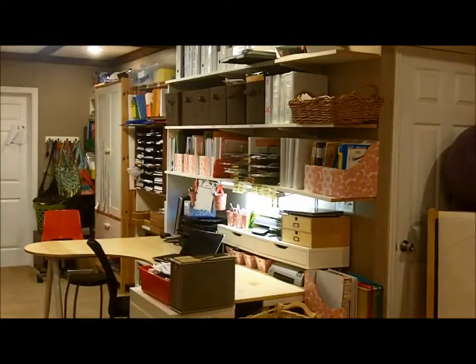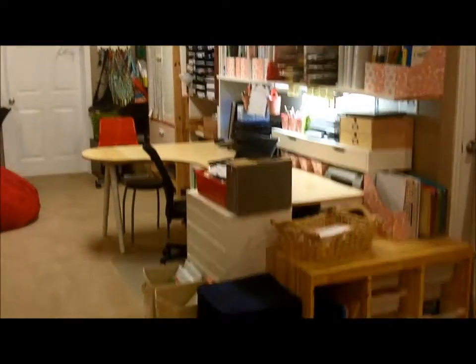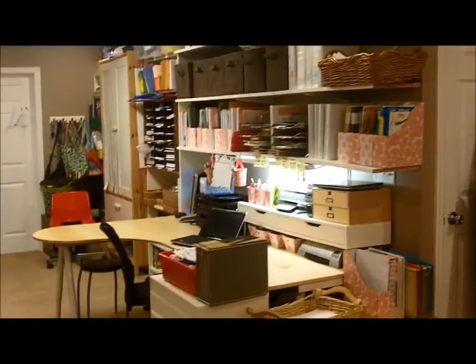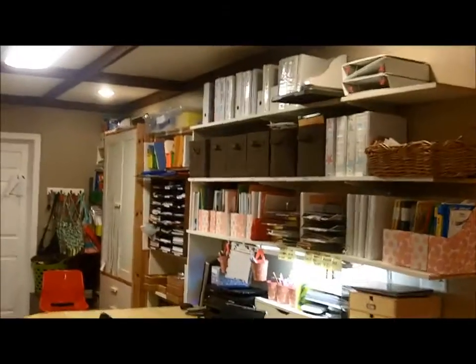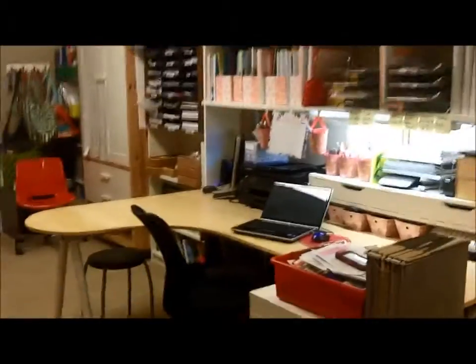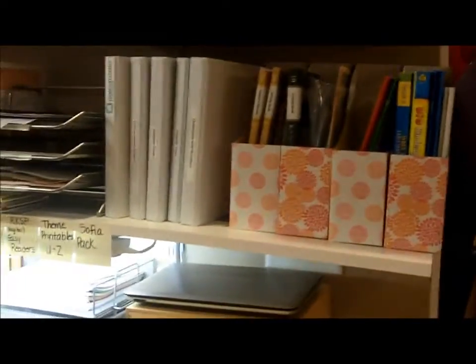This is my desk area. As you can see, it is very large. I specifically designed it that way. It's my office, homeschool office, everything. I do everything here, and I store everything kind of family related and school related here. I just recently gave myself a little upgrade thanks to Target Dollar Spot. That's where I got the matching bins and things.